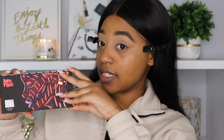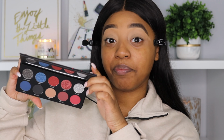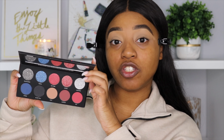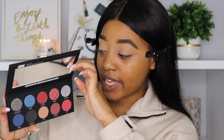Okay, so the first thing we're going to be using from Uoma Beauty is the palette, and this is the Savage palette. Now as you can see, this one has more of the pops of color, smokier tones. You have some neutrals, some pops of red, blue, different shades in here. So I think I'm going to do more of a smokier eye with this look, just because that is what I'm feeling for today. But these shades are pretty, and the shimmers in here are gorgeous. So I cannot wait to add a shimmer on the lid. I'm really excited to see how this palette performs.